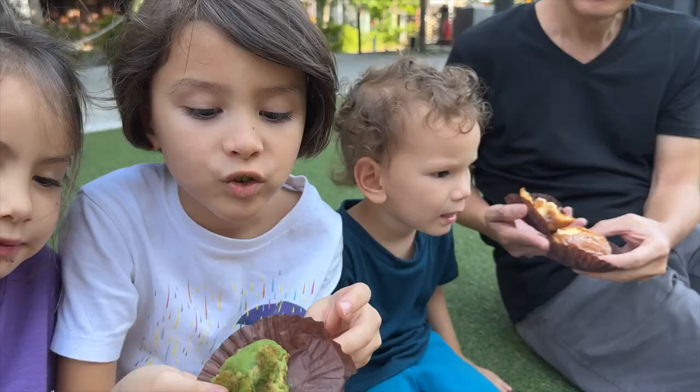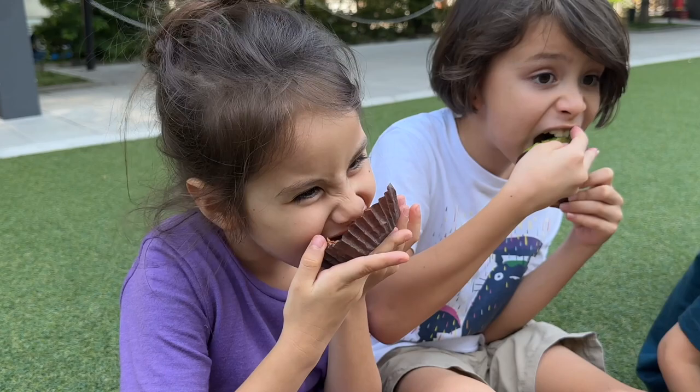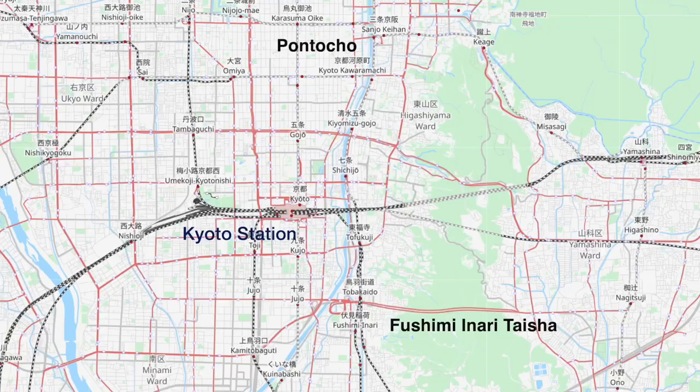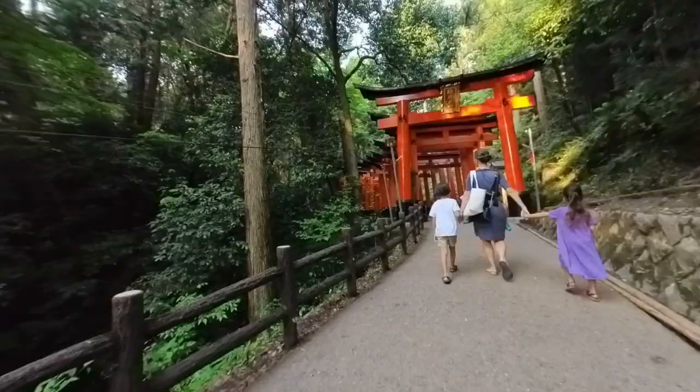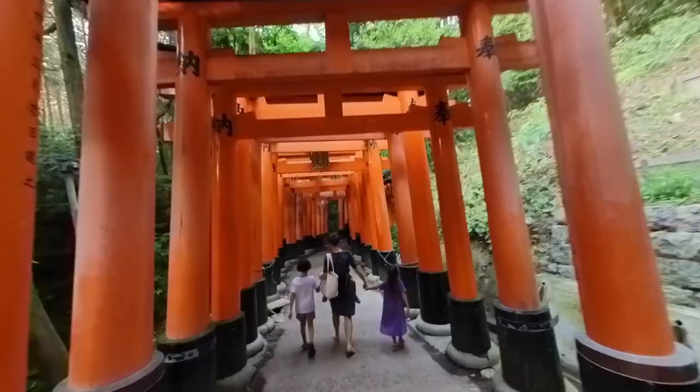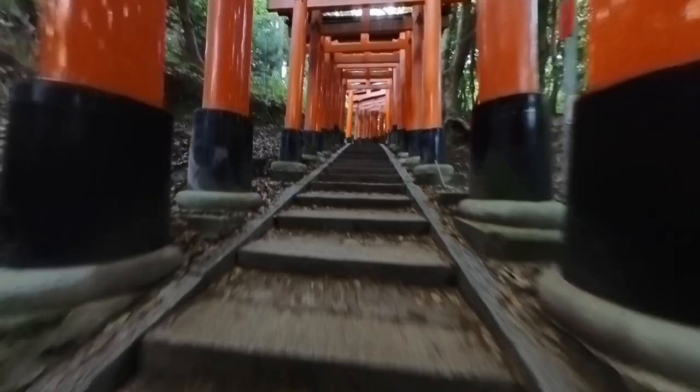This is a nice market in Queen Park. Napkin. We're at Fushimi Inari. This here, and you have to be very quiet because you have to find it. You must talk to Rob.